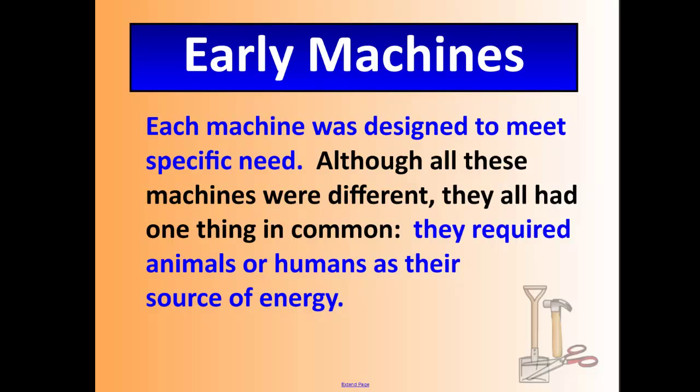Each machine was designed to meet a very specific need, whether that be lifting, pulling, or moving. Now, although the machines were different in many ways, they all had one thing in common. They either required to be powered by animals, or in the previous picture, they were powered by people. No other sources of energy would have been available.